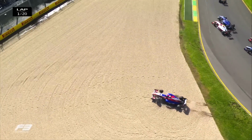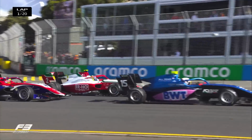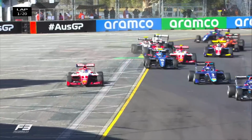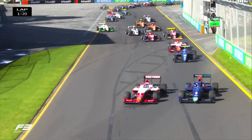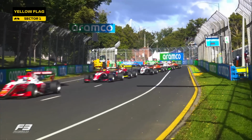Late on the brakes, there goes Ollie Goethe down into the gravel. Has he got an issue there as the rest of the pack make their way through? The Prema's trying to find a way through. That's Paul Aron finding the curve as he gets through on Zach O'Sullivan. Yellow flag in sector 1.